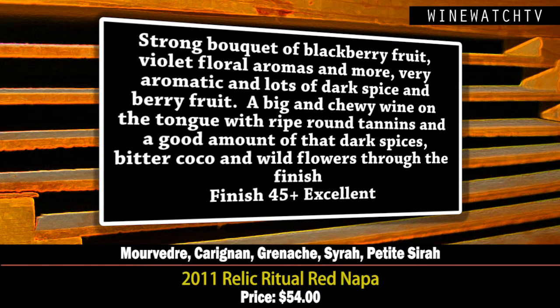Really big and chewy wine on the tongue, but with ripe round tannins. Very approachable. And this 2011 vintage, a lot of the wines are fairly approachable here. This dark spice and bitter cocoa and that wild floral note from the nose showing on the finish at 54 bucks. An excellent bottle of wine.